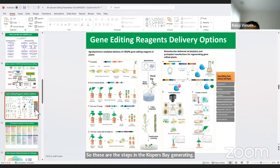The key problem, as I told you, in gene editing, there are many problems, but one of the key essential things is the delivery of the gene editing reagents into your target cells, in this case, the plant cells. So what are the delivery tools that are available? Mainly, most people use Agrobacterium. That's a biological way of delivering your gene editing tools into the plants. The other is non-biological or physical. Some of the physical methods include the gene gun.